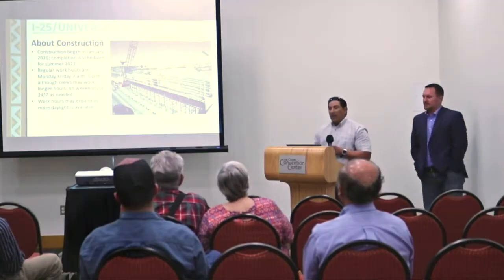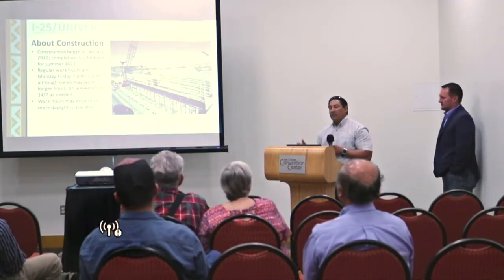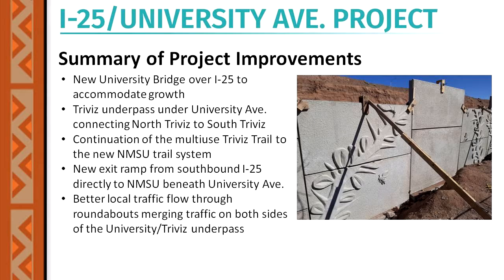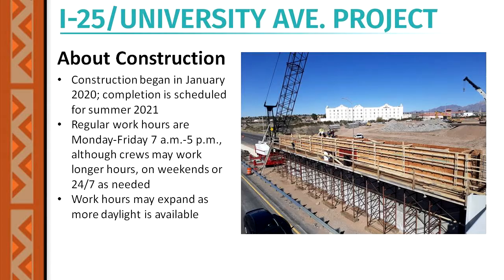What we currently have going on right now, and I'm sure everybody's seen, is we're putting in the MSE wall that's along Travis Drive. If you haven't seen it, I encourage you to go see it. It looks nice. This project is going to have a lot of artwork, and I think it's something that we're all going to be proud of. So this is a picture here of the center pier that's being constructed for the new bridge.